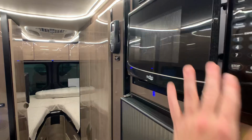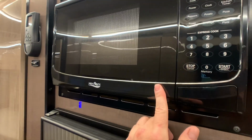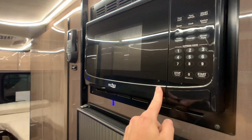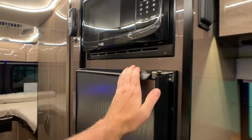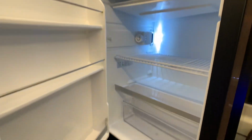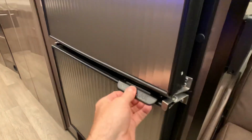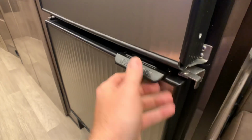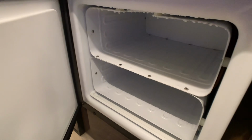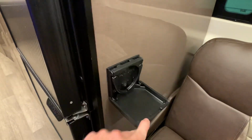All right. Microwave. I believe they're calling this maybe a half-time oven, kind of like a mix between a microwave and a convection oven. I'll have to double check. 12-volt refrigerator. Move these little latches. There we go. Nice freezer there for you, and you do have cup holders all throughout.